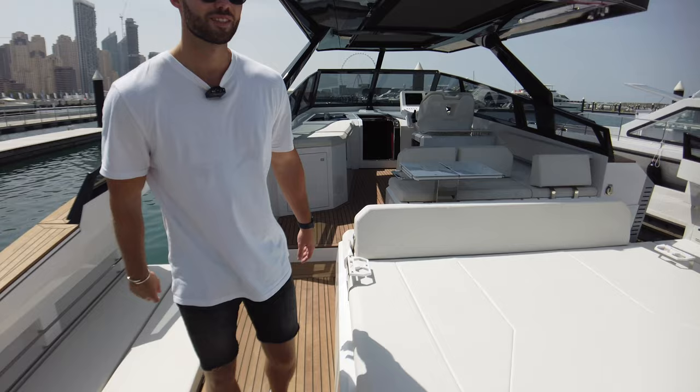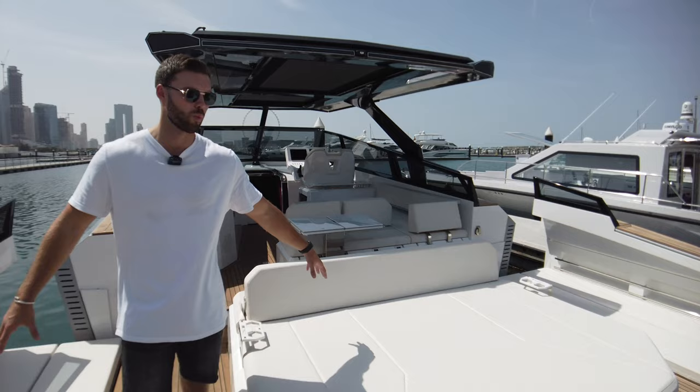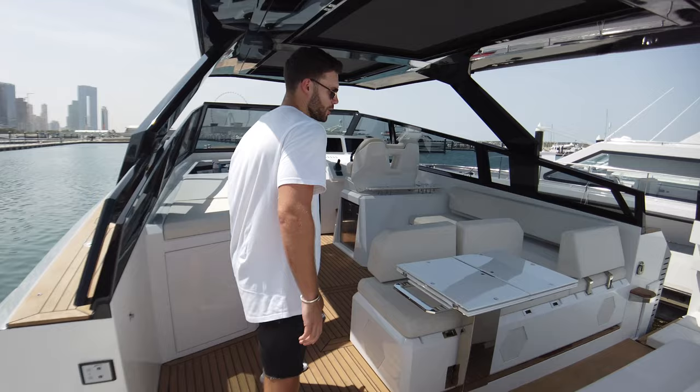So we've got this gorgeous sun lounging spot here. Loads and loads of space. Like, for a 43-foot boat, there's a wealth of space out here. It's like the space of a 50-foot. Yeah, it does, doesn't it? It feels like the space of a 50-foot yacht out here. So continuing on forward, we'll take a look around everywhere with you guys today.